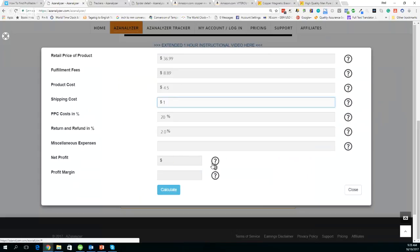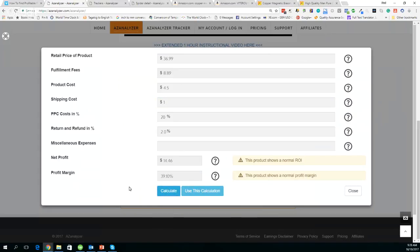So basically what we do now is press calculate. All right, so these three areas here, you can put the miscellaneous in. Don't put anything down if it's a net profit. Don't put anything in for the net margin. This is what is going to be calculated. So let's hit the calculate button.